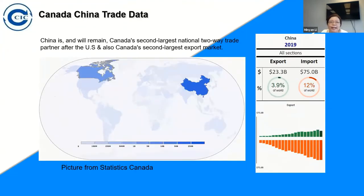Over the last few decades, Canada-China trade has expanded, creating a substantial economic relationship between the two countries. China is and will remain Canada's second largest two-way trade partner after the US. China will be crucial to Canada's economic future over the next 50 years.